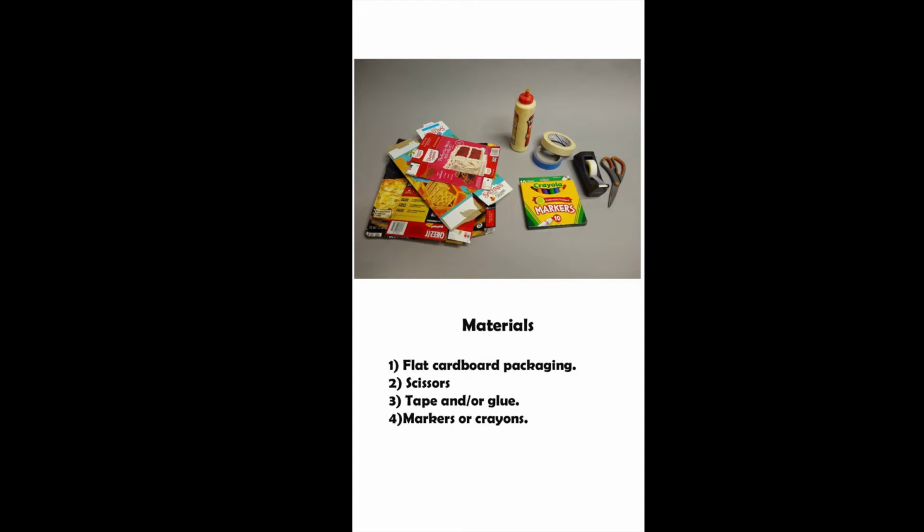Here's the materials we're going to be working with. Flat cardboard packaging, like a cereal box or a pizza box, scissors, tape and or glue, if you have both, even better, and markers or crayons.